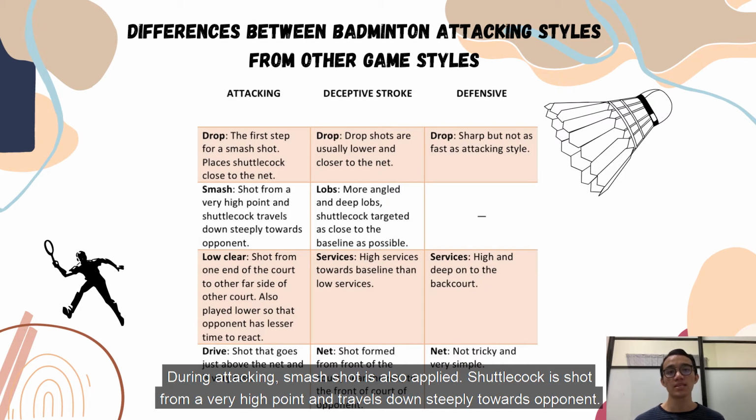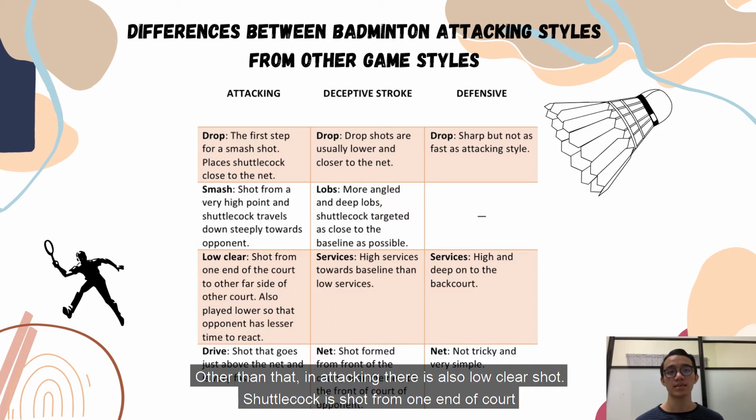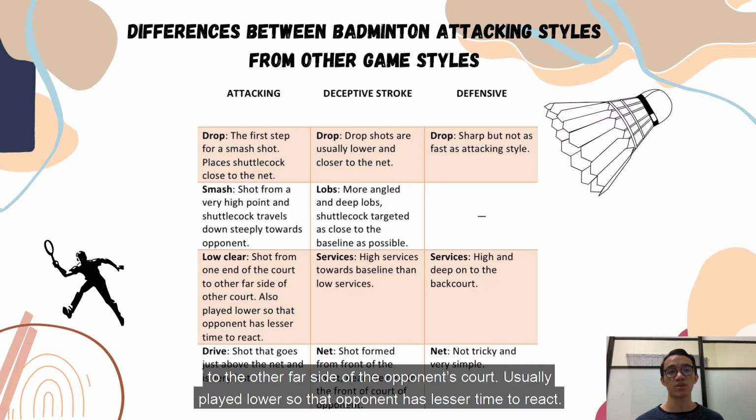During attacking, smash shot is also applied. The shuttlecock is shot from a very high point and travels down steeply towards the opponent. For defensive stroke, lob shot is more angled and deep. The shuttlecock is targeted as close to the baseline as possible. Other than that, in attacking, there is also low clear shot. The shuttlecock is shot from one end of the court towards the far side of the opponent's court. Usually, this shot is played lower so that the opponent has less time to react.